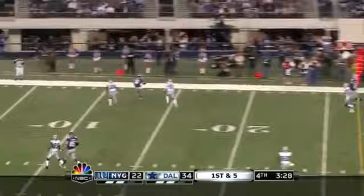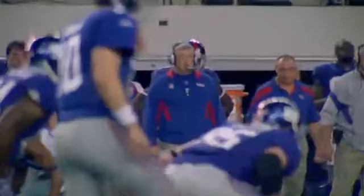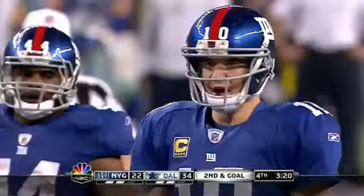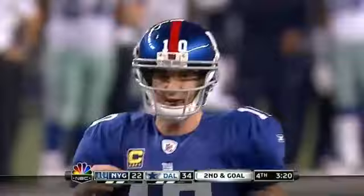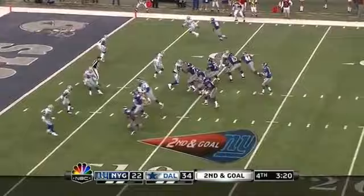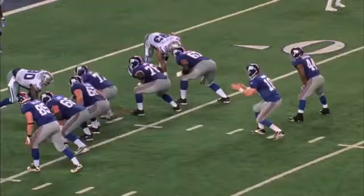Does he make the catch in bounds? He does! Hakeem Nicks! Eli Manning is doing the impossible again. And Eli got it done in the clutch one more time in hopes of saving the Giants' season.